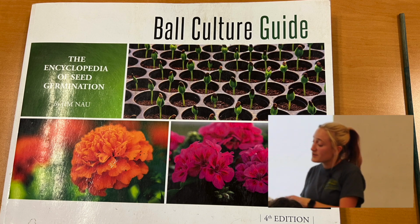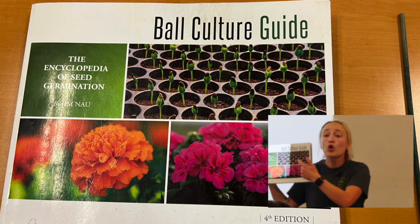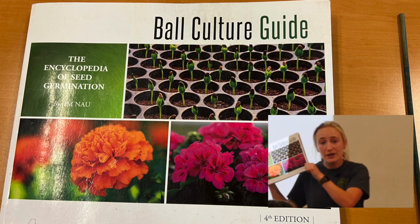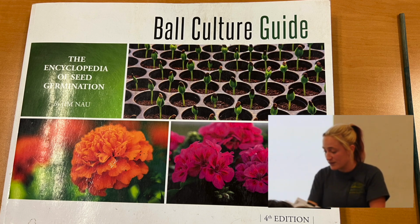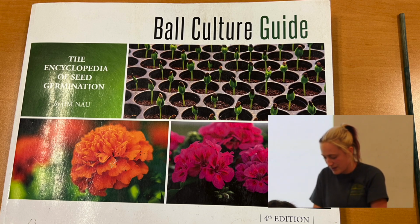But there's also something we use a lot. If we have a new variety coming in at Landon's, I use this book. It's culture information. This is a Ball Culture book, and it will tell you everything you need to know. So we'll just pull up, I don't know if I have, what did I say? Sweet pea. Well, let me just see what it says.